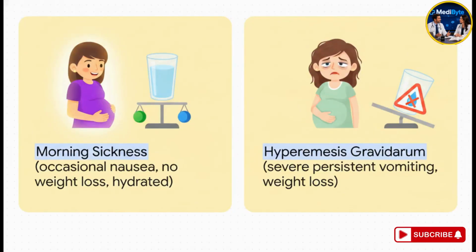Now, we do need to draw a clear line between standard, run-of-the-mill discomfort and a much more severe condition called hyperemesis gravidarum. If you're throwing up occasionally, but you're still able to gain weight and keep fluids down, that's normal morning sickness. Hyperemesis gravidarum, on the other hand, is severe, persistent vomiting where you actually lose weight and become dangerously dehydrated, and that absolutely requires medical intervention.